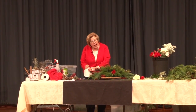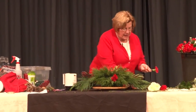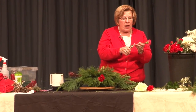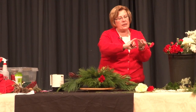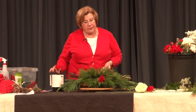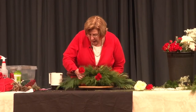To preserve your flowers, once you cut it, I'm going to cut it again. Once you cut it, there's a juice that comes out of your stem. And right away, if you don't immediately cut it and put it in, that juice coagulates and forms a seal. So what you do is you dip them in warm water and put them in. I just learned that. Dip one. So that's a little hint.